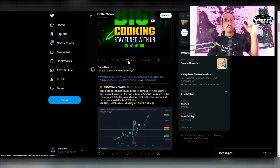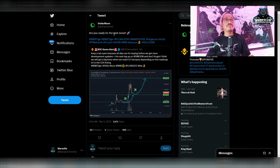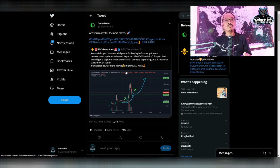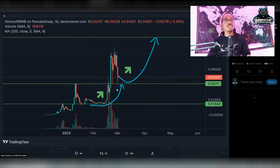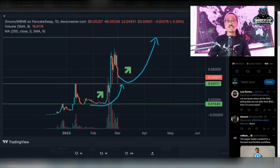So I have a whole list of stuff that we can go over here for the Twitter. There's a lot of different stuff that they posted here on Twitter. But anyways, this is pretty big. They're saying, "Are you ready for the next move?" So this is what Binance Smart Chain Gems Alert says. They actually posted this on their Twitter, which is pretty good. They got a pretty big Twitter following on Binance Smart Chain Gems.